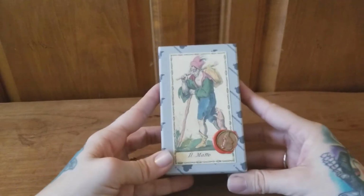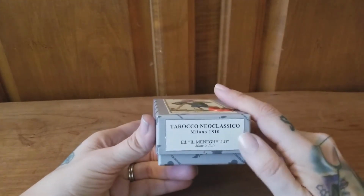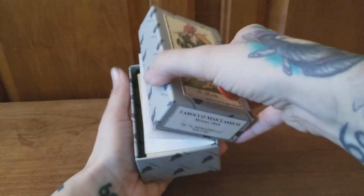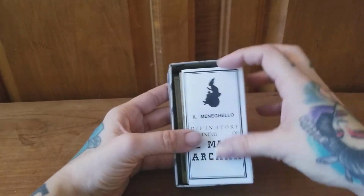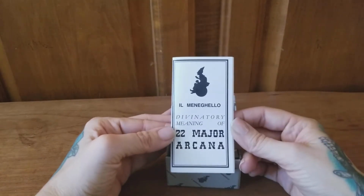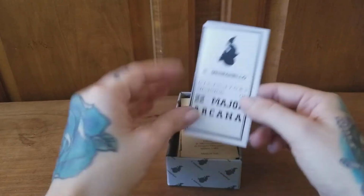All right, so classic Il Meneghello, beautiful box with the wax seal. Here, just on the side, just tells you a little bit who made it. Telescopic box. Nice and hard as usual. Their boxes are always wonderful. Inside, first thing here, we have the guidebook. I'm not sure why they opted for a country font. It's a little weird. Anyway, I'll leave it at that.